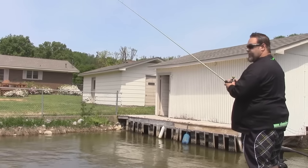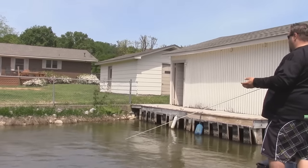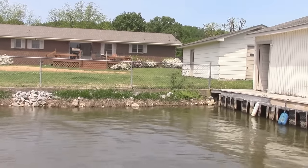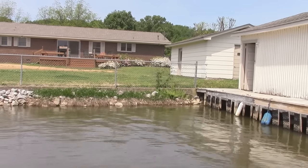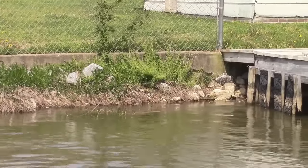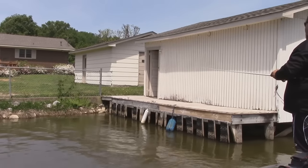Okay, so that first fish told me this. They're shallow, probably because of the little bit dirtier water that's been coming down the system. But there's also these water willow things that you can kind of see in those pockets back there around the corners. So what we're going to assume to start with is that the fish are up there shallow in the water willows. So we'll start with that presumption and work our way through that.